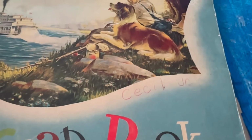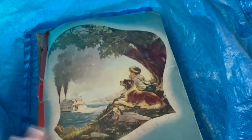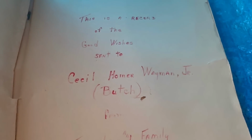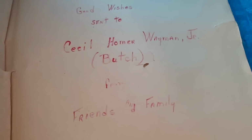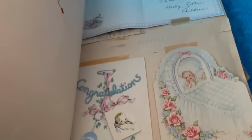And then, oh my gosh. Okay, so you can see it says Cecil Jr. And this was Cecil Jr.'s scrapbook. And this is the second scrapbook I found today. That never happens, by the way. This is the record of the good wishes sent to Cecil Homer Wayman Jr., Butch, from friends and family. So I am not sure if this started as a baby book, but I believe it did. And they kept this of all the things that had been sent to Cecil.